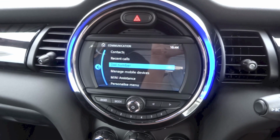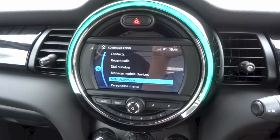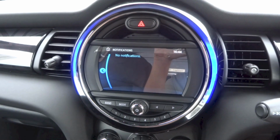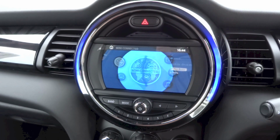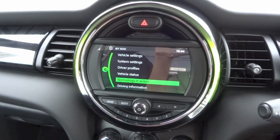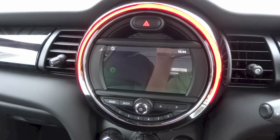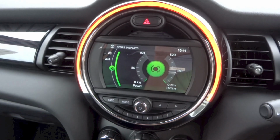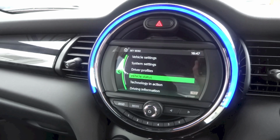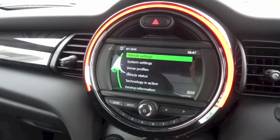Communications, where you can look at your calls, contacts, dial a number, again manage mobile devices and personalize the menu, and you can also bring up your mini assistants. Vehicle notifications, mini connected, my mini, technology in action, minimalism information, sport displays, shows you how much power and torque you're using, vehicle status, driver profiles, system settings, and vehicle settings.